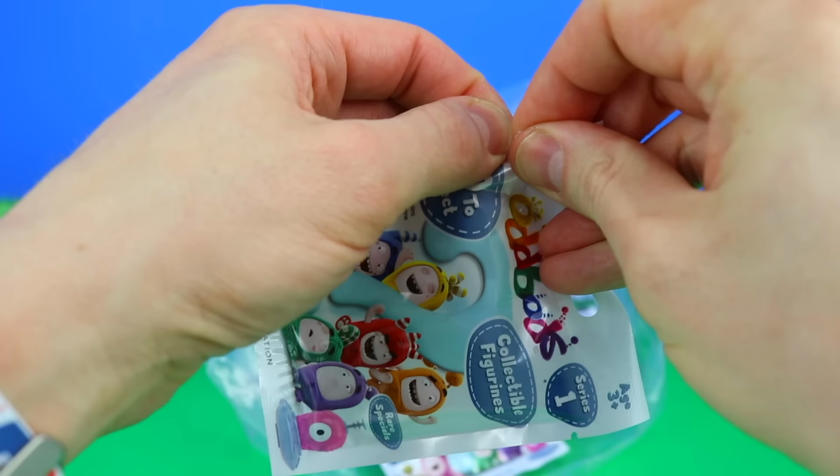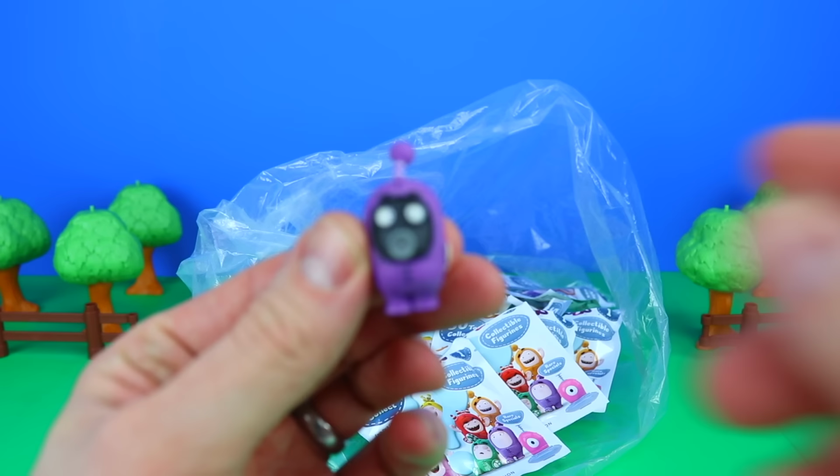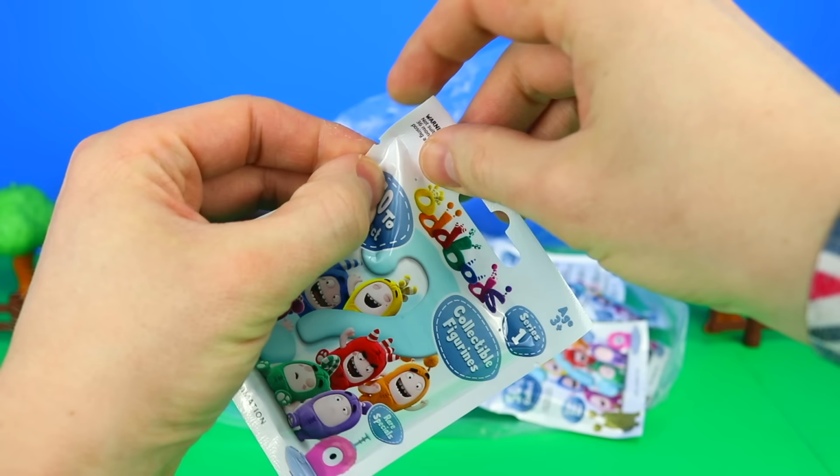Blind bag number four up next, and I think it's going to be Slick. Nope, totally useless. It's Jeff with a gas mask. Cool. What are you doing? Oh dear. So here we have Slick.